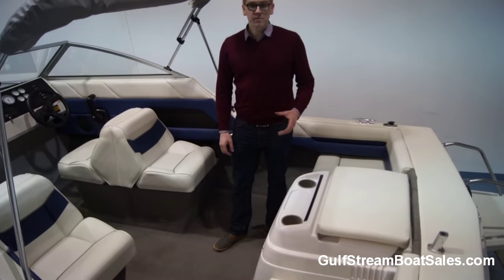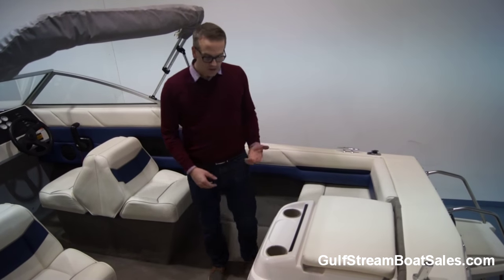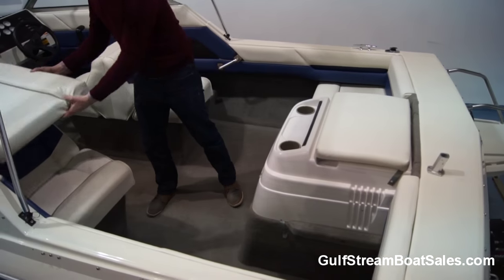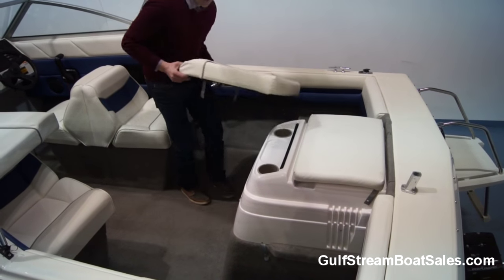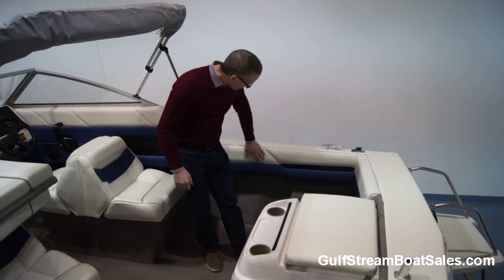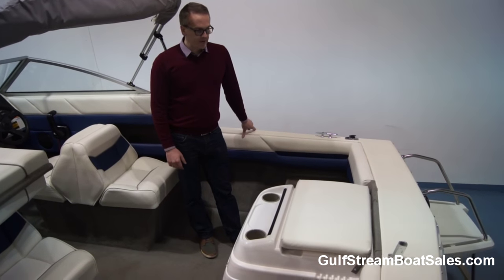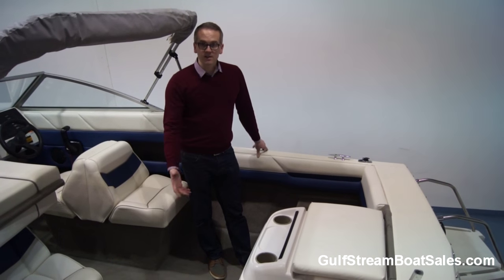If you're fishing off the boat and you want to open up the deck space, or even if you're just swimming or using it for water sports, you can slide these two back seats completely out of the way. You can throw the cushions into the cabin, and this means that you've got access right up to the transom, right up to the gunnels here on the side. It's all upholstered, gunnels and seat backs there, so if you're standing fishing off the boat, it's really well set up for doing that as well.